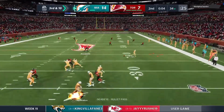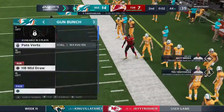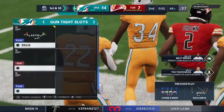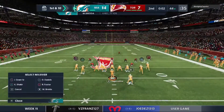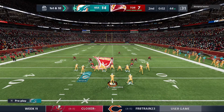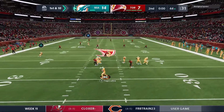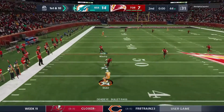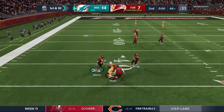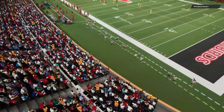Tagovailoa working out of the gun. And he comes back with one complete. And he goes out of bounds just shy of the 45. Matt Breida. It's a gain of 10. And the Dolphin 1st down. Tua, the final shot before half. Firing quickly here, and that's complete. And they're well past midfield, just a yard or two shy of the 40.